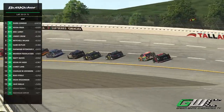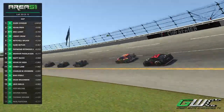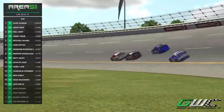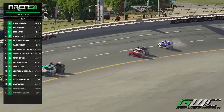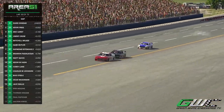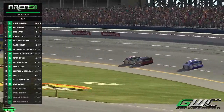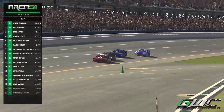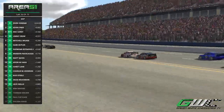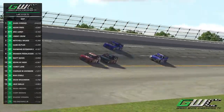So pretty much we got the top 10 all bunched together right now. And the next group to try to make this gap closed up is the 10 of Corey Lane. He's got the 79 of Ted Decker Jr. in front of him. But he's got a little bit of help here with the 9 of Charles Johnson and the 6 of Bud Steele. Again, unfortunately, you see Charles having some more connection hiccups, keeps disappearing there. However, I think they're going to catch this group as well. So I think we're going to have about 13 cars in this lead pack once everything's all said and done.